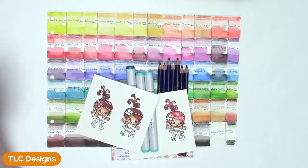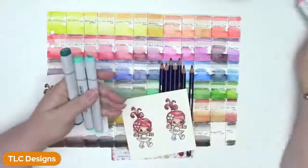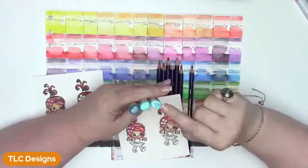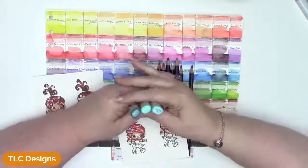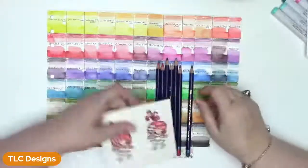So this is the pink tone that I chose for Copic, and the green or turquoise tone that I chose for the Copic is BG15, BG18, and BG23. Okay, so there is what we're going to color with.